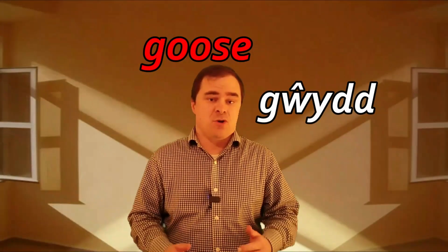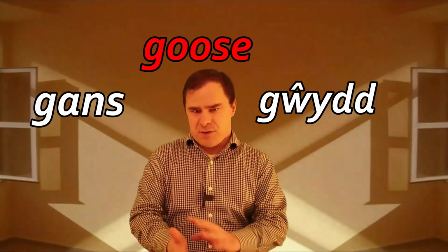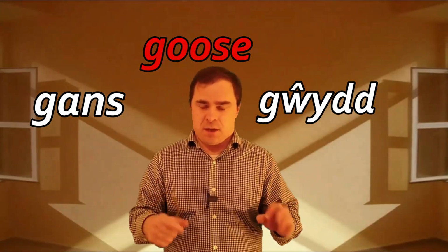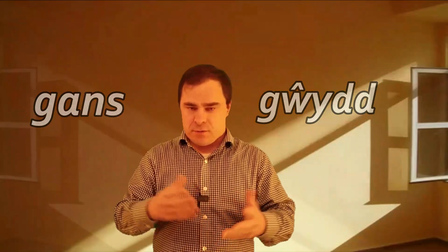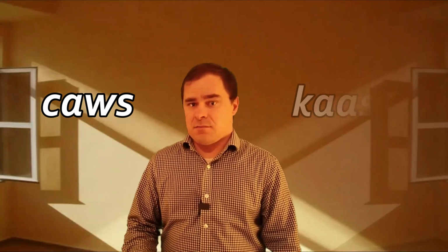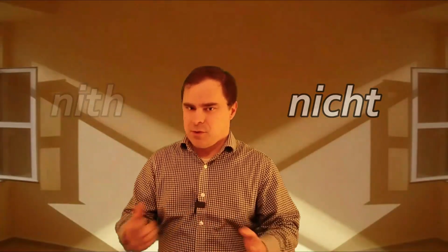Goose. In Welsh, gwydd. And in Dutch, gans. And you can see how that S at the end of Dutch corresponds to the double D ending, like I mentioned earlier with those sound shifts between Celtic and Germanic in connection to their old Indo-European root. The word for wind, wind in Dutch, gwynt in Welsh. The word for cheese, caws in Welsh, kaas in Dutch. The word for niece, nith in Welsh, nicht in Dutch. So there's all these European cognates.